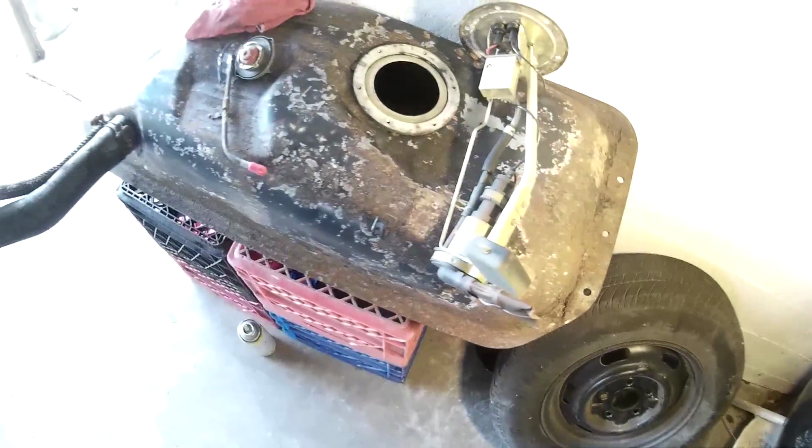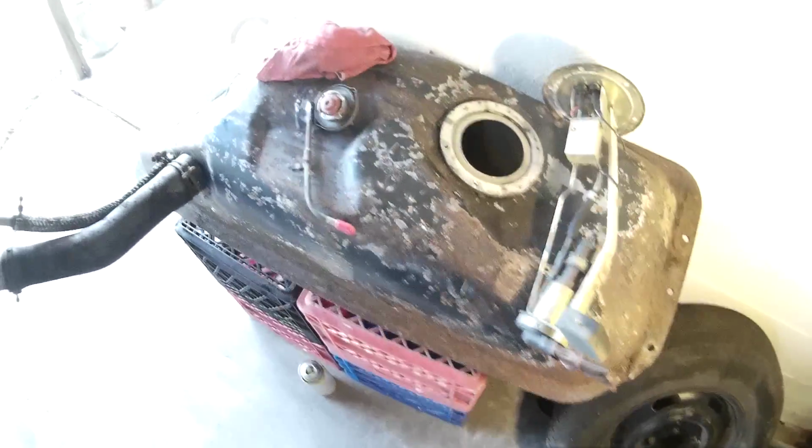But there you go. That's from leaves accumulating on there and rotting and releasing acid and rusting the steel. So get up under there at least twice a year and clean everything out. Don't let that happen to you.